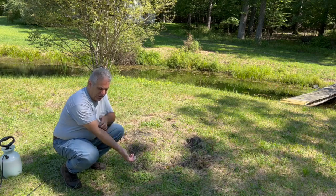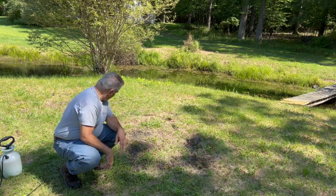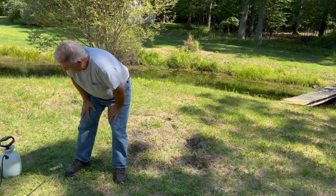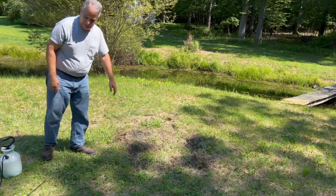So I sprayed some wasp and hornet killer down just so I could put the bench together. I don't see any activity here, but I cooked up another batch of that Wondercide, and I'm going to spray this whole area down.